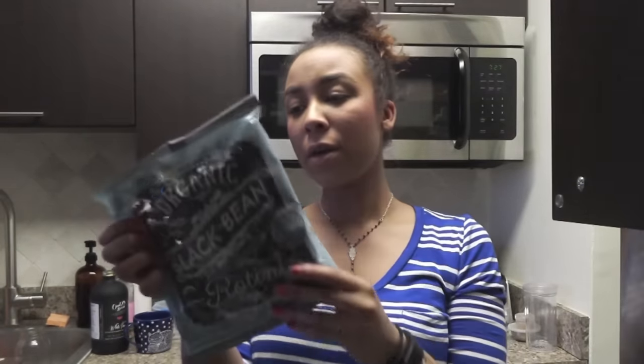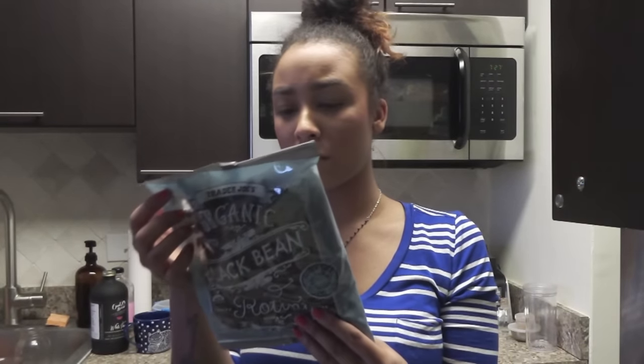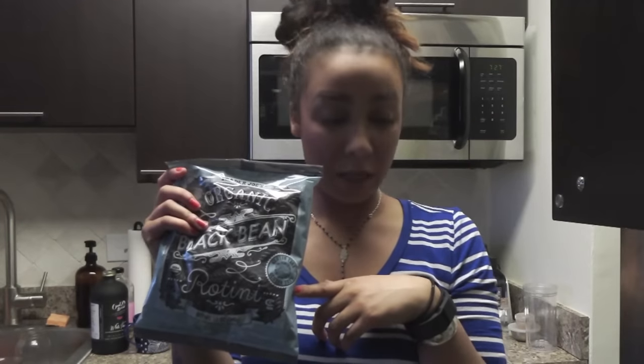And then I got the organic black bean rotini. I got these to try. I'm so excited to try them. They are organic. I think it's just black beans. Organic black bean flour is all it is. But I got 2 bags of these because I really wanted to try them. I'm hoping I love it.